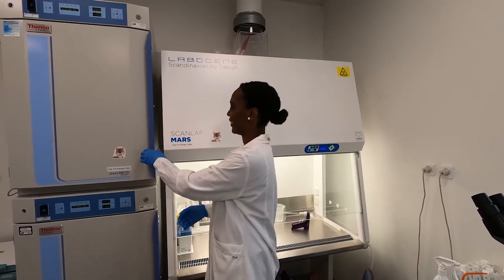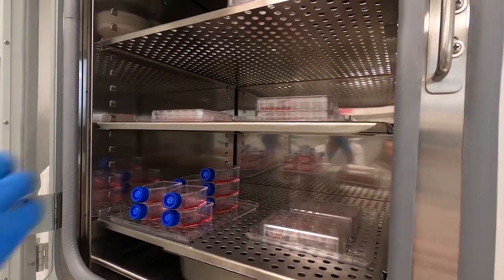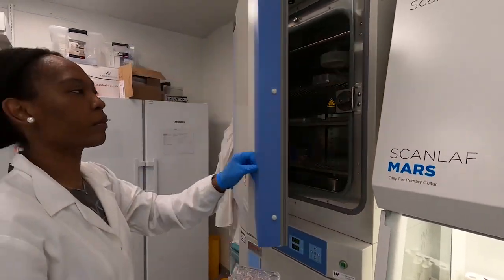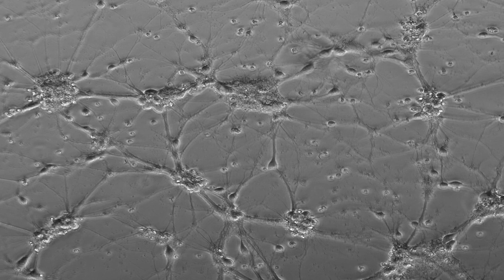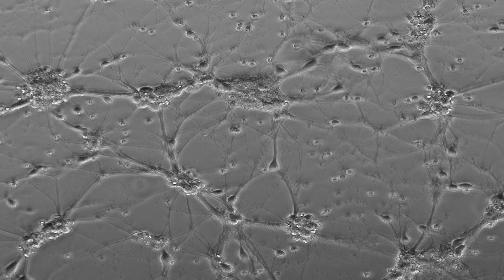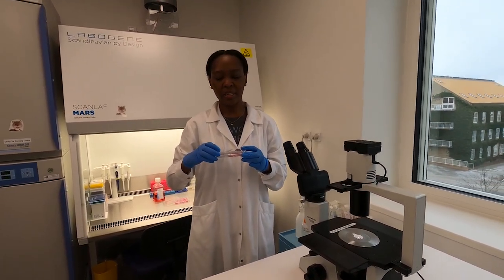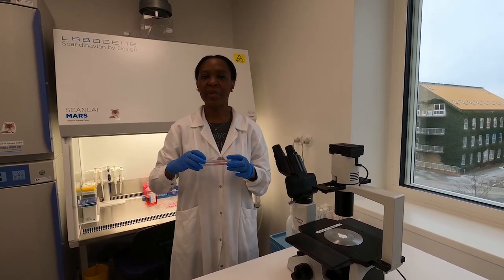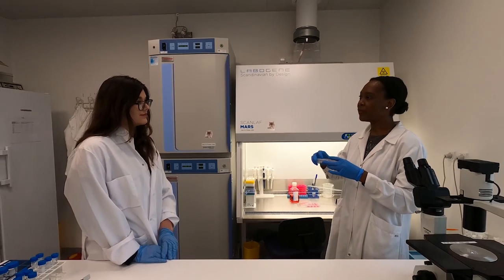Would you like to see how the cells look? In addition to looking at morphological changes in these neurons, we can also look at the protein expression. Pia, could you please look at the synaptic protein expression in these cultures for me, please?